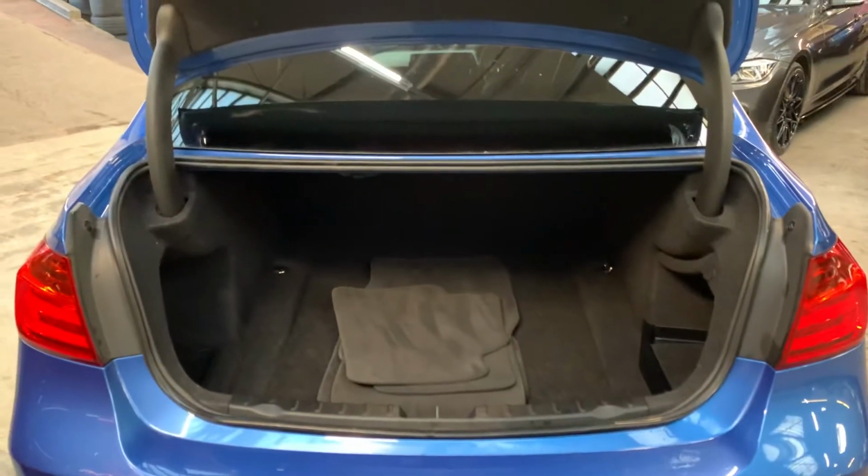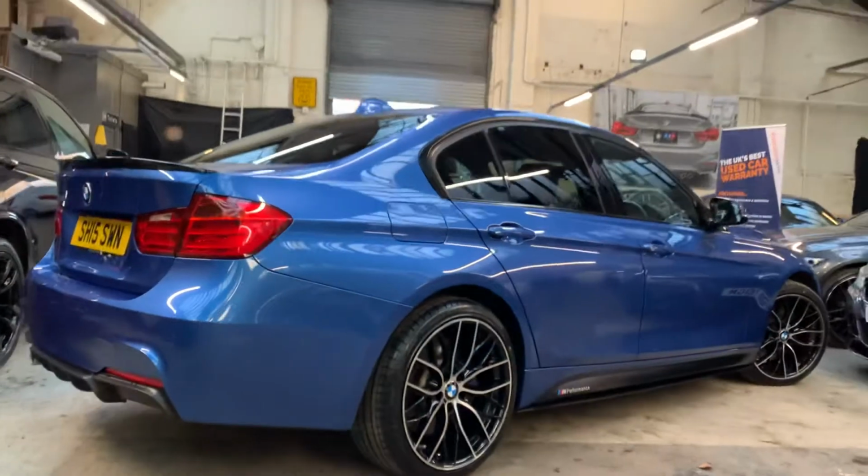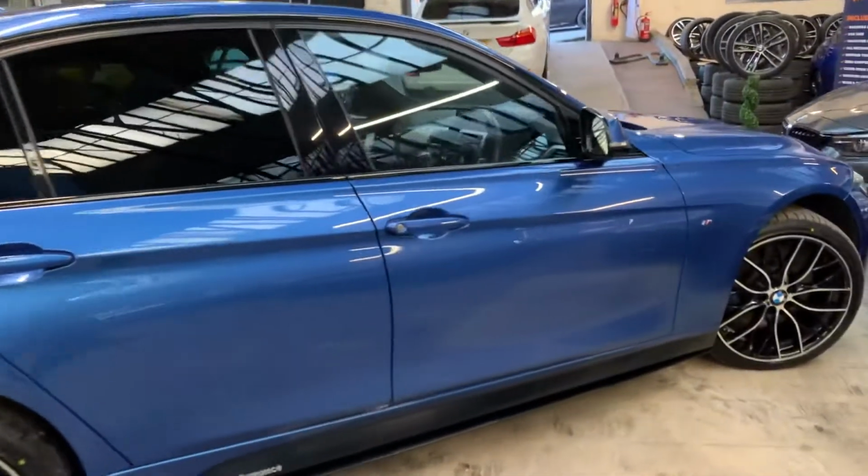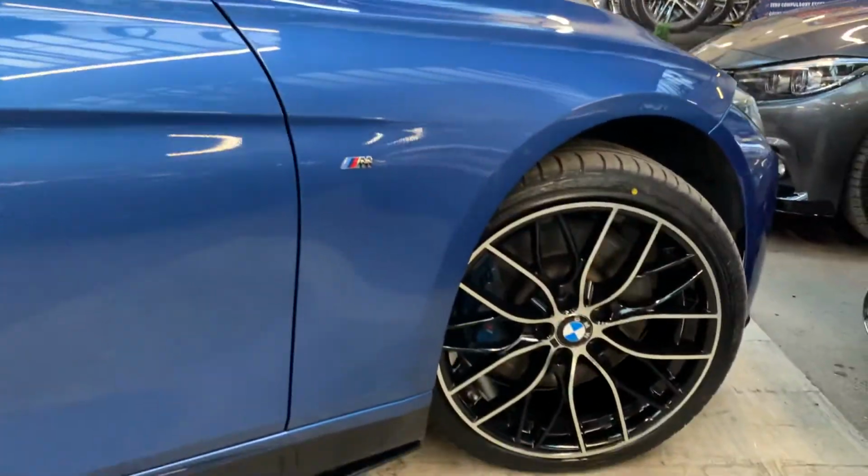Let's take a look at the boot. Really well presented, nice and tidy, big loading bay. The original set of mats and locking wheel nut is present. Driver's side of the vehicle, again, very tidy all round. The wheels and the body kit look really good on this colour.